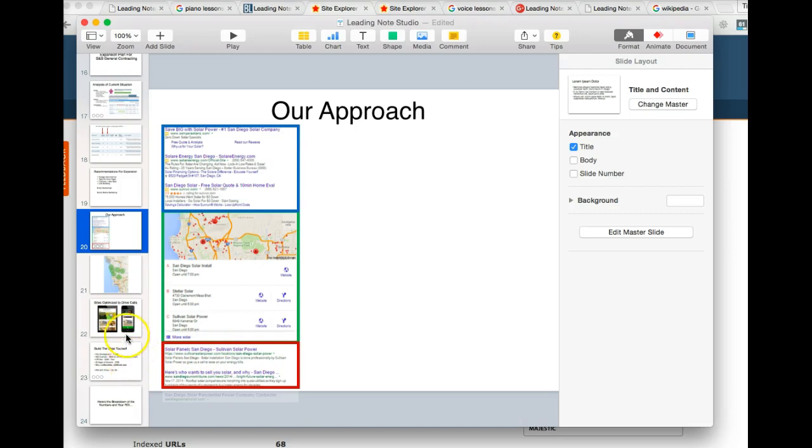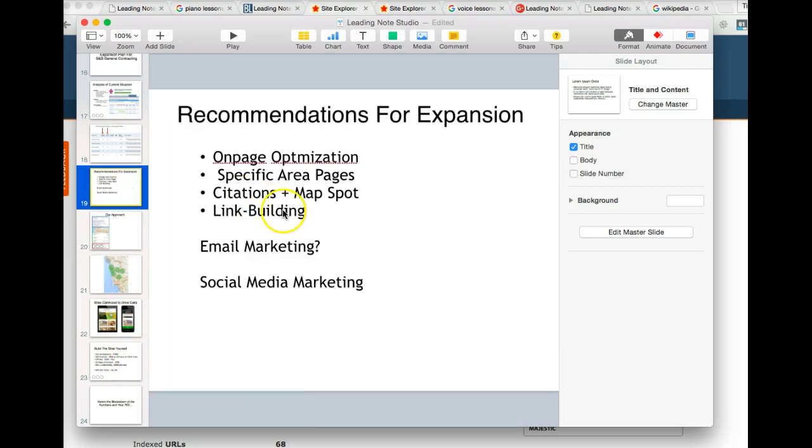So just to kind of break it down, I'll do some on-page optimization, which I can show you guys when we meet up. That's something I didn't cover today. Specific area pages, citations, and a map spot, and link building.